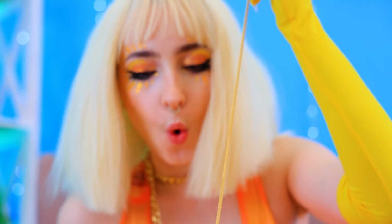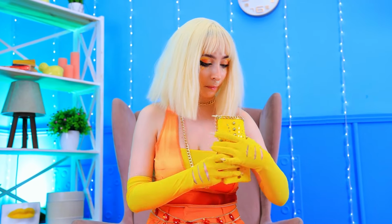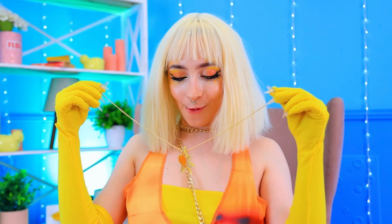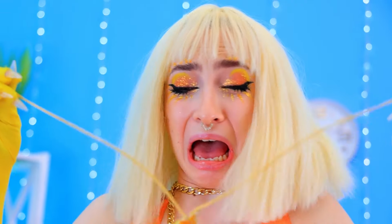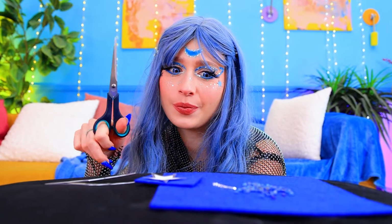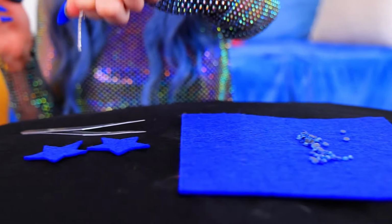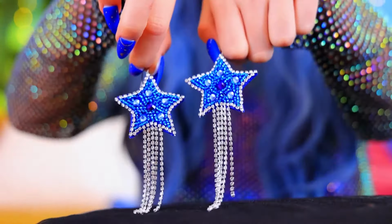What? Supplies are gone! Gone for good! I came up with how to make my own necklace! I'll wait! Done! Trying it on! Hot! Oh boy! Where did they go? Not here! Oh! My supplies! Now I can keep working! Cut out two stars! Add some glow!